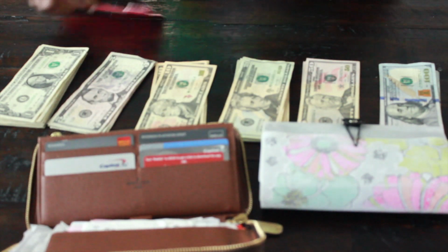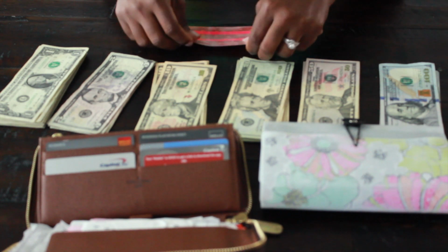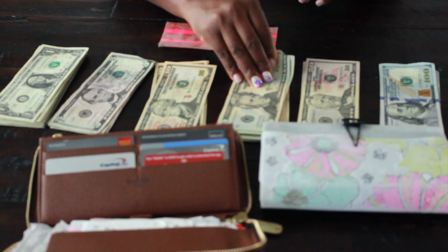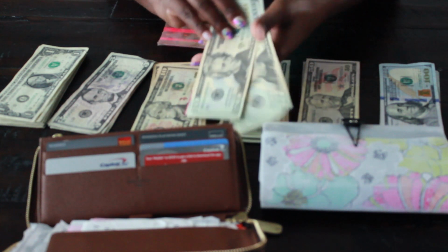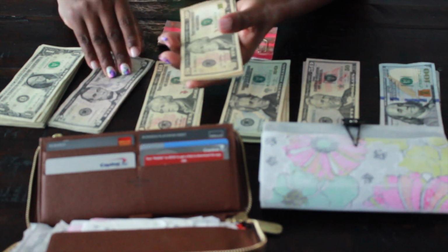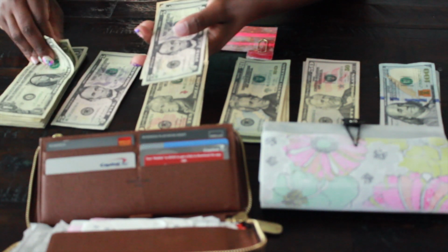The next category up is miscellaneous, and this is what my miscellaneous card looks like. My cards are all raggedy, and I keep saying that I'm going to do them, but you know, life happens, so I haven't actually done it, but I'm going to get to it. So my miscellaneous category, I give myself $100 to spend, and I get 3 20s, 2 10s, 3 5s, and 5 1s.